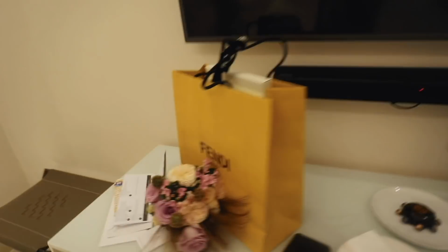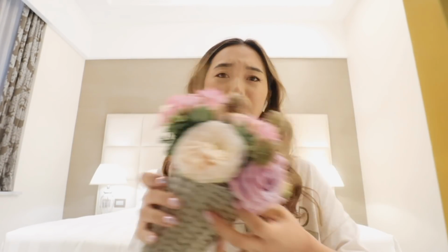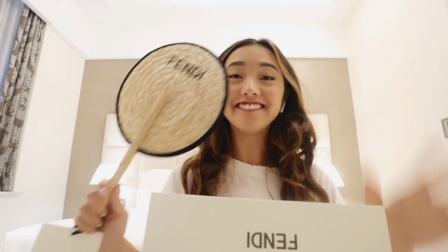I saw that I have a gift from Fendi. So let's do a little unboxing. They also gave me this really cute bouquet of flowers. Let's see what's inside. So over here we've got an envelope. Oh, okay. This is definitely gonna be needed.